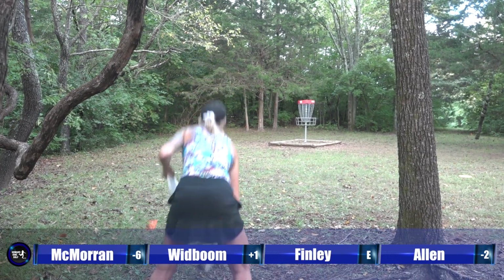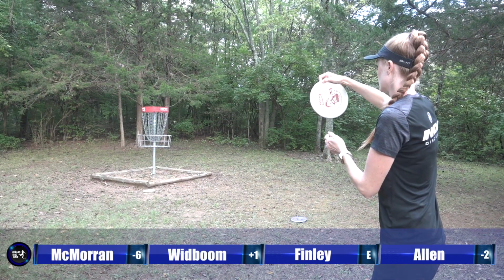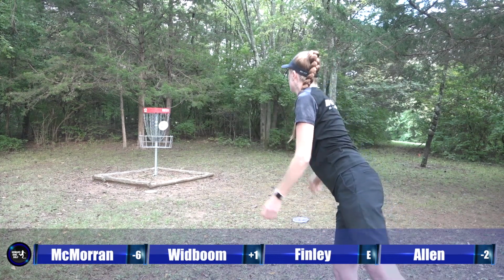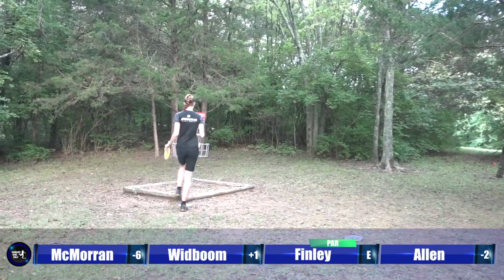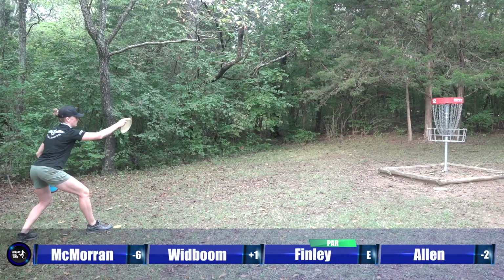Yeah, that tree just... Oh, man. I mean, after a great drive, you hate to see that. Yeah, like, seriously. Those couple little trees. That's why you want to be more to the right side usually. That's why the flick is smart, because those couple little trees make a nice little wall there.